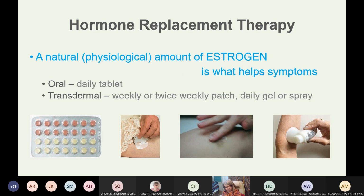Okay, so let's go straight on to talking about hormone replacement therapy. So hormone replacement therapy, the active ingredient is estrogen. So it's a physiological and natural amount of estrogen, and that's what helps with the symptoms that we'll go on to in a bit. And there's various different ways that you can take estrogen. You can take it orally as a daily tablet, or you can take it transdermally, either as a patch, used twice weekly or weekly, or as a gel applied every day to the shoulders, inner thighs, or even now there's a spray which you apply to the forearm. So that's how estrogen is given.